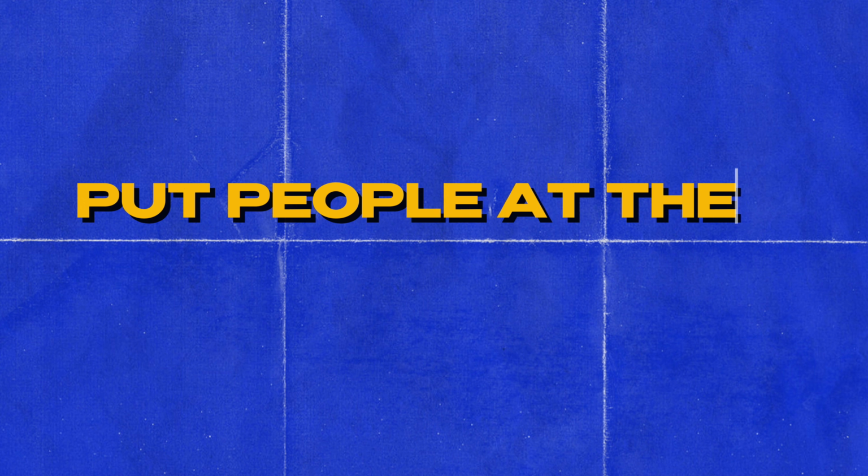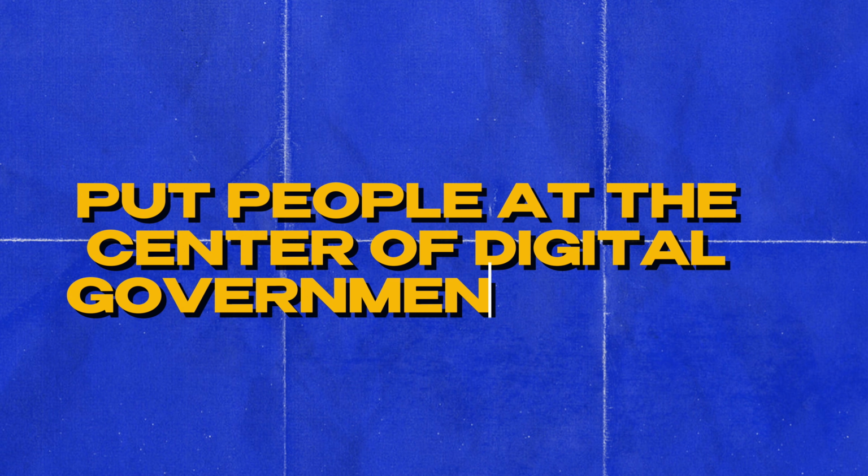Ultimately, the solution is to put people at the center of digital government again, while keeping bureaucracy's best qualities, order and reliability, but shedding its worst constraints. Then a happy ending becomes possible. Government websites go from being a source of frustration to a source of pride and trust.